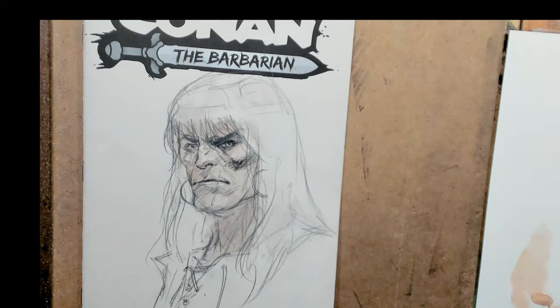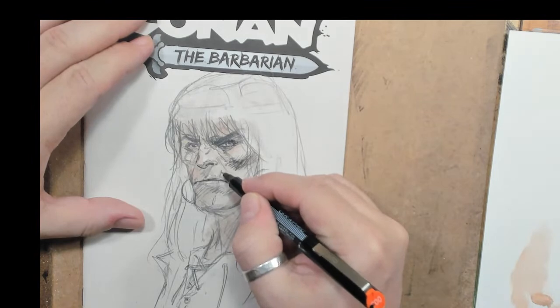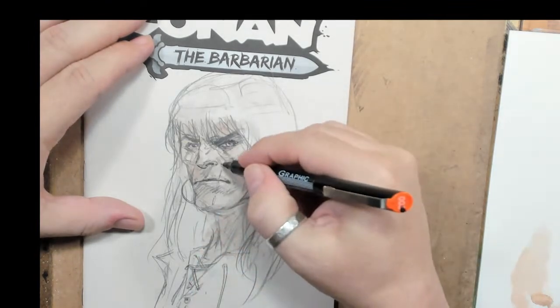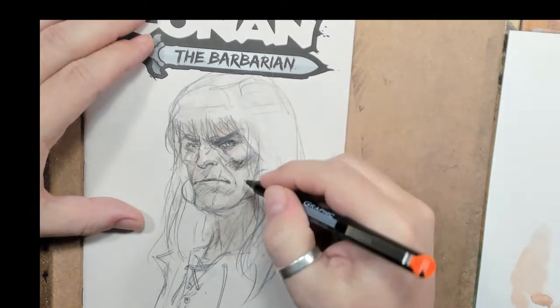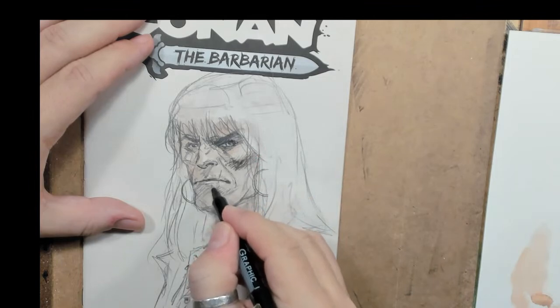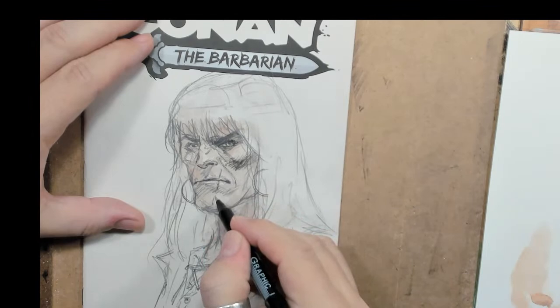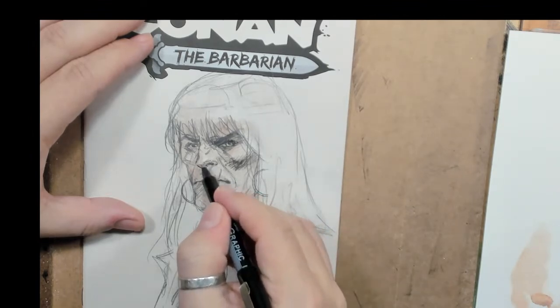Anything I should, the black, yeah, I'm looking at my monitor, it's not showing me YouTube, it's showing me the OBS monitor, but it looks like the black's doing the job it's supposed to do. I like putting scars on my Conan.